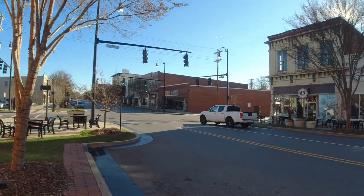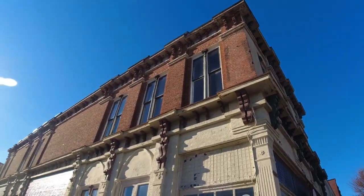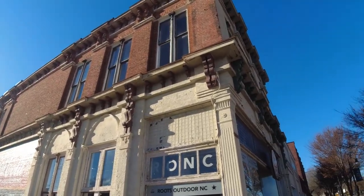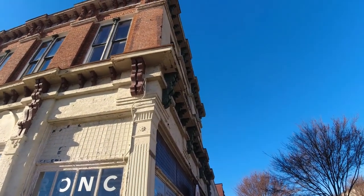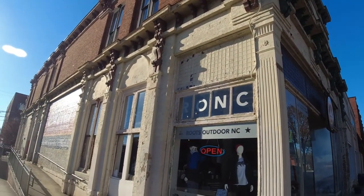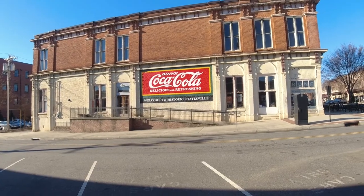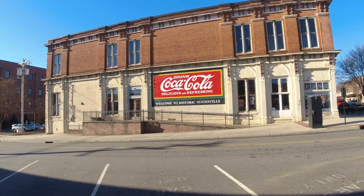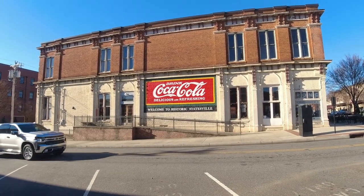Historic Statesville. So check this building out. This is awesome. A little bit closer view of it. Love all the details, the molding around the trim there. Those little asterisk flower symbols there on the side. Just little details like that really bring it out. I mean, heck, even the chipped paint pops out. Looks pretty cool. I wanted you to see this magnificent Coca-Cola advertisement. Drink Coca-Cola. Delicious and refreshing. Welcome to historic Statesville. Love that.